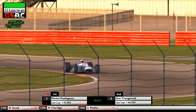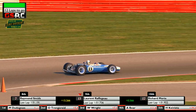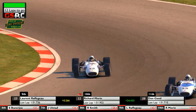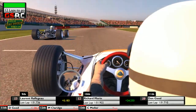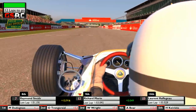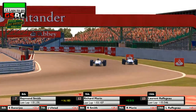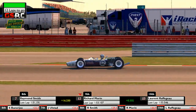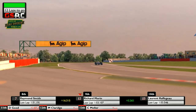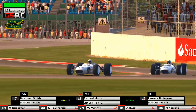The only battle on track that leaves now is Morin and Raffago, which will be bumped up a few positions. Well, right now, Raffago still having his share of trouble. Morin, though, not able to capitalize on it. Oh, and as they come through Woodcote, a little bit of a peek to side-by-side. Morin now finally out-accelerates him, coming down to Copse. Can he get it done? Looks like he's got it cleanly. So, move Richard Morin into 9th. Boy, Morin did a really good job of cutting off Copse there. That's what you want to do, try and cut that turn off as much as possible.